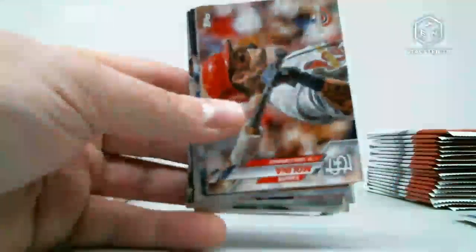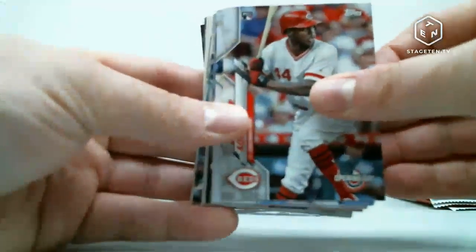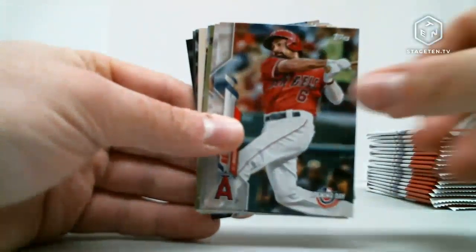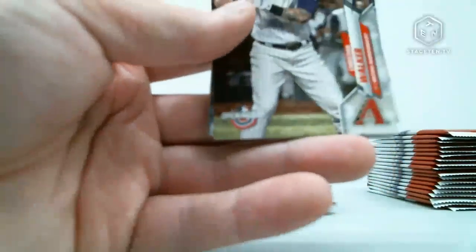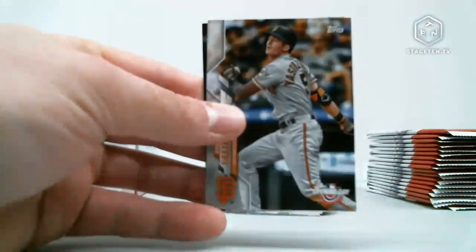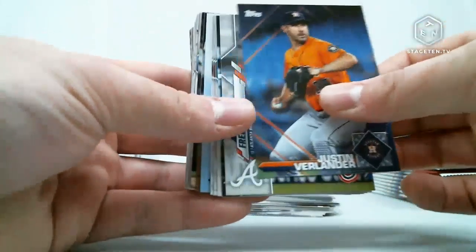There's Jordan Alvarez for the Astros. There's Aquino for the Reds. And spring has sprung for the Yankees, Babe Ruth. Oops, third time's a charm. And Justin Verlander, sticker for the Astros.